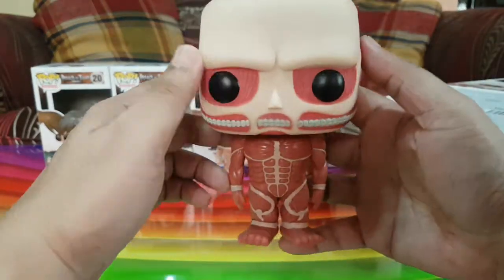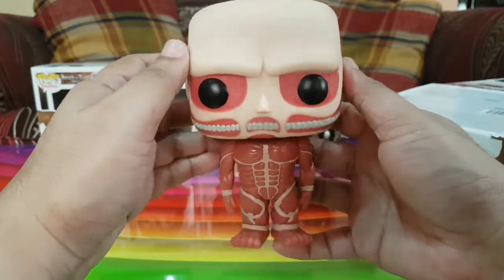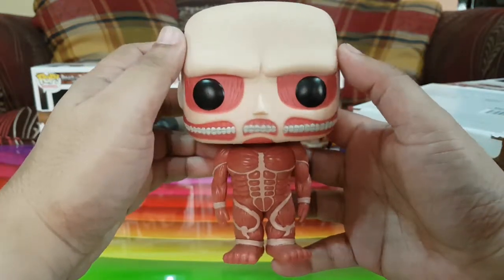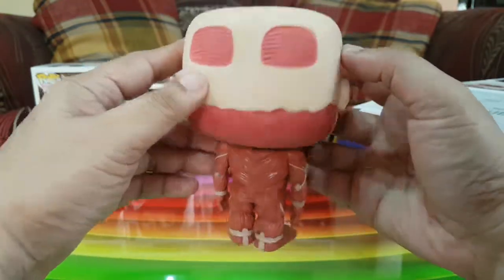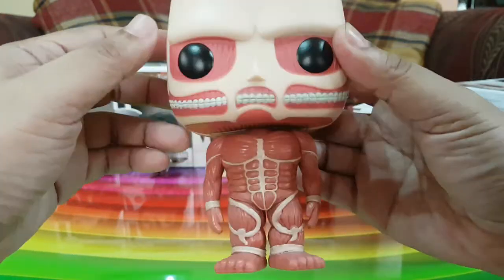This is the Colossal Titan. This is actually the biggest Titan in the series, and it is the biggest threat to humanity. Yeah, that's the Colossal Titan.